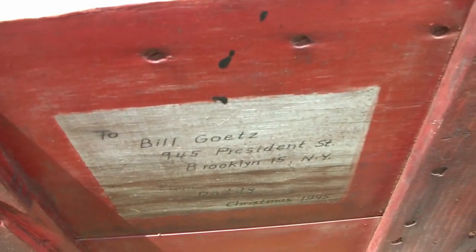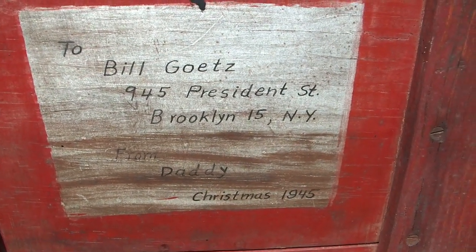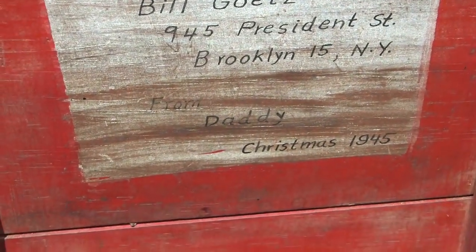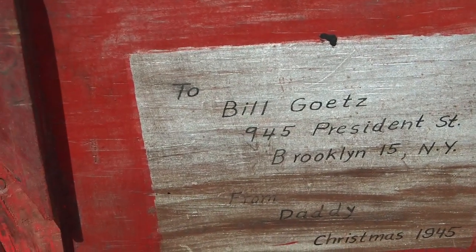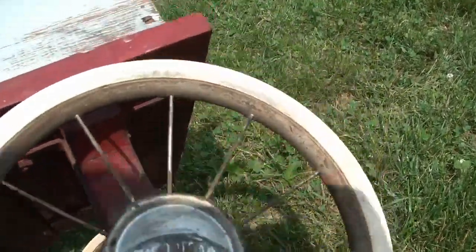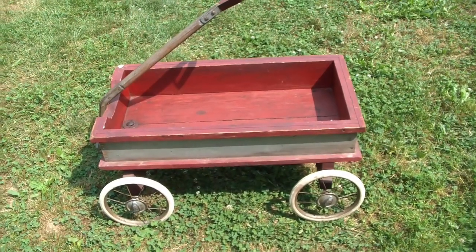Gotta get up under here. To Bill Gates, 945 President Street, Brooklyn, 15 New York. From Daddy, Christmas, 1945. So, how about that? This could have been bought for a child from a returning World War II veteran. You know, home from the war, I better get my boy something. So, young Bill got a really cool wagon, and all these years later it's still rolling, so pretty cool. Pretty neat wagon. We'll get her all fixed up.